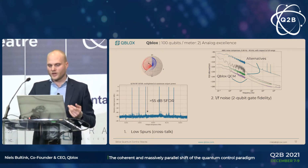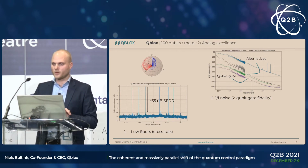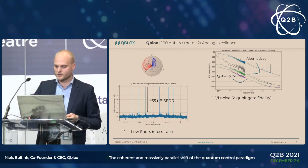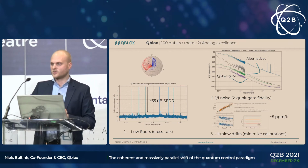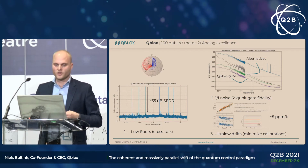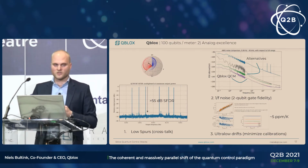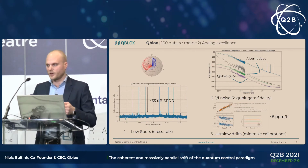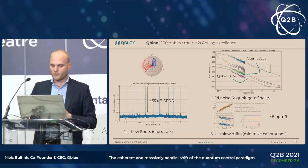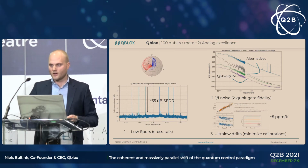This is about reaching a high gate fidelity, but what is also important in large systems is that fidelity can stay up for a long time, because large systems spend a lot of time in recalibrations. So for that, stability is paramount. Stability is often a not even quoted or specified number in this type of equipment because it's not really looked after. What we did is we have created a very stable output that is at the level of 5 parts per million per Kelvin. So to give you some context, this is a number that is typically only achieved in battery-powered DC sources. But we here reach this type of stability in a fast pulsing apparatus. And this minimizes the need for calibrations and overall gives a much higher gate fidelity.